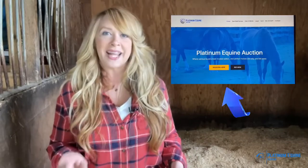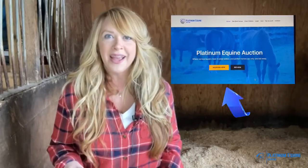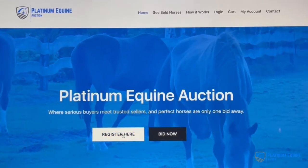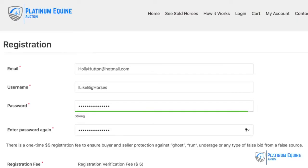To start, from a desktop computer, you want to click that yellow button, Register now. And that can be found at the top or the bottom of the page. Now, if you're registering from a mobile device, go right to the top of the page in the drop-down menu box, and then you're gonna enter all of your basic information, your name, your address, all of that, your email address. You're gonna choose a username and a password that you're gonna remember. I'm gonna choose the username, I like big horses, and my password is because I cannot lie, 123.